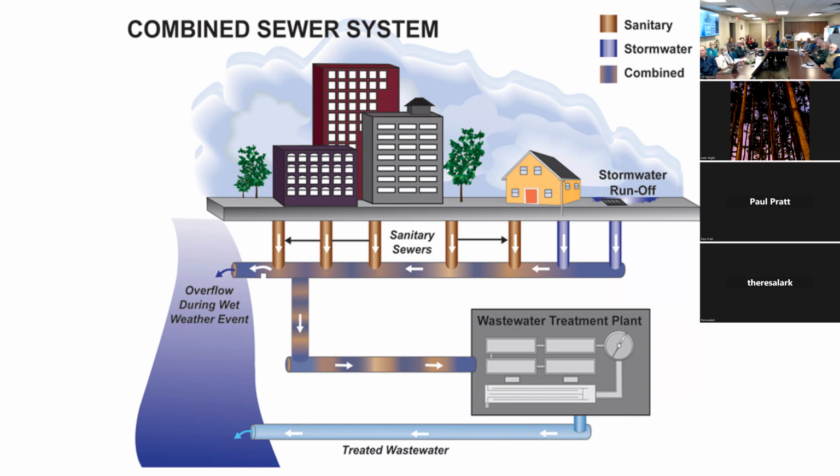The problem with those combined sewers is that when you have a big rain event, the wastewater treatment plant or the water resource recovery facility cannot handle that volume. So we had overflow valves. And so what would happen in those combined systems during times of extreme rain is that you would have discharge of sanitary waste into our water bodies. So you could walk along the Red Cedar at one point in time and see toilet paper hanging in the trees. That's because of the combined sewer overflow.